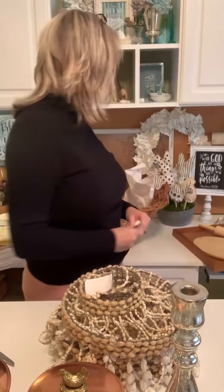Planter, hanging table. I would put greens in it and add candles. I will be so glad to go shopping soon.